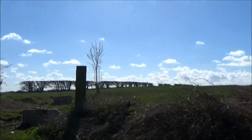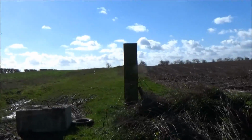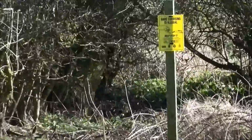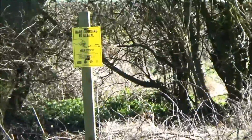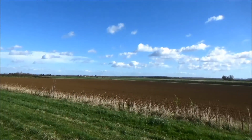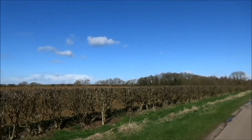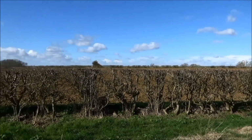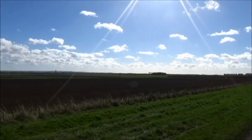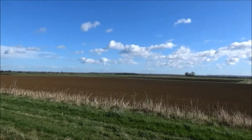No buzzard today. I normally like sitting on that post. More signs to show you what extent the illegal hare coursing is having around here. When I say about Lincolnshire being so flat, I'll just give you a 360 panoramic. Over there, that's the Lincolnshire Wolds, that hilly bit.